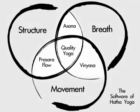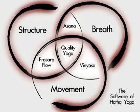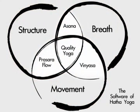This diagram appears simple enough at first, but it really takes a little bit of explanation to get the true significance of it. So what you're looking at is three large circles which represent the three technologies of Hatha Yoga. These are breath, movement, and structure. The quality of your yoga practice, of any yoga practice in any body on any given day, is determined by how well these three technologies interface with each other and how well they exchange information. So what helped me in understanding this diagram was thinking about asana, Vinyasa, and Prasara Yoga as basically software programs that you can run during your yoga practice at specific times to get these technologies really jiving with each other and really speaking the same language.